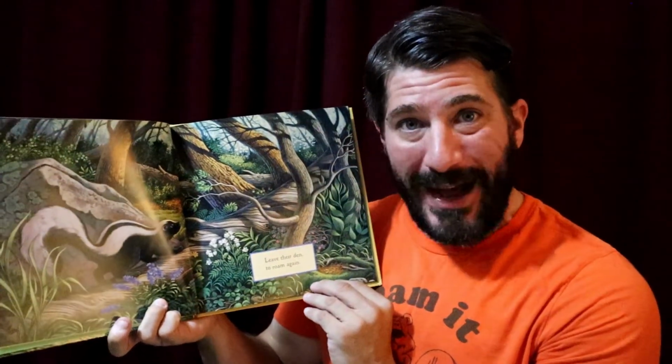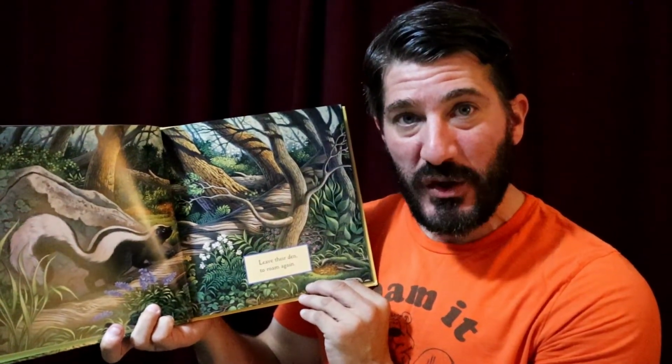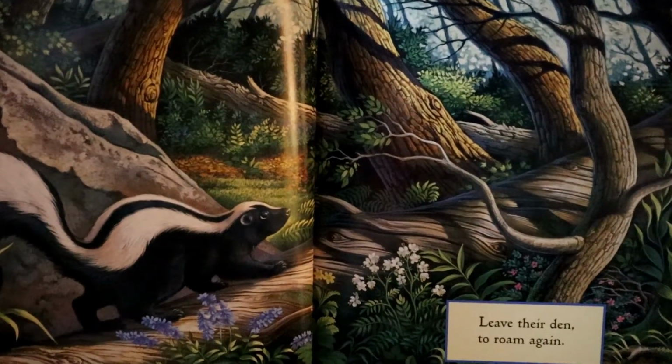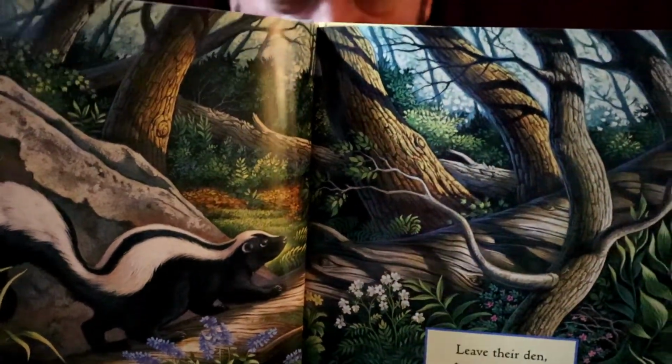Does anybody know how to get the smell of a skunk off of them? As spring blossoms, the skunk comes out of its little den to roam around, to look and to go find some food, maybe just wander around the forest, or maybe he's just looking for someone to drop a stink bomb on, huh?